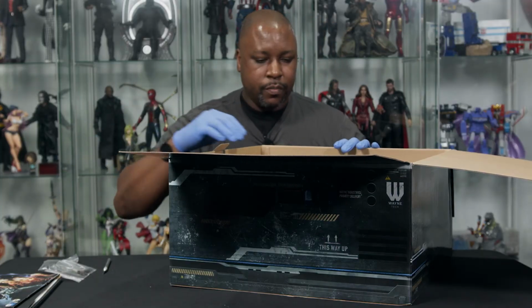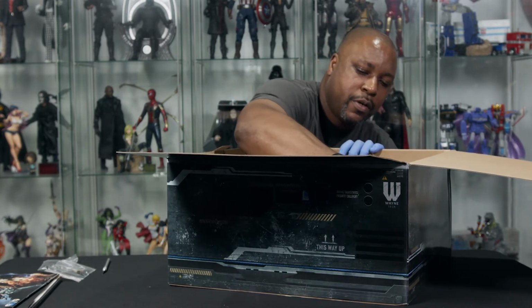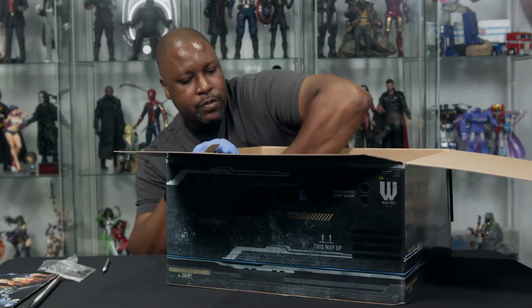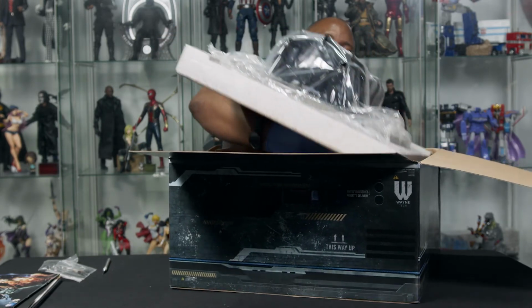Okay, those are the extra cannon pieces. Enough talking, come on out. It's been years and the weight might be attached to the bottom of the styrofoam. Maybe, maybe not. Let's go ahead and get this thing up.